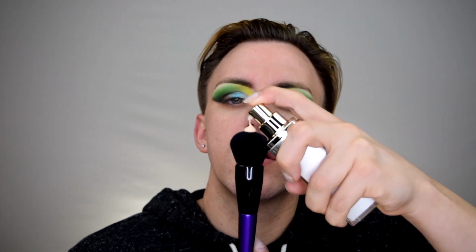I primed using the Winky Lux Whipped Cream Primer and the Tatcha Dewy Skin Cream, as well as the Smashbox Photo Finish Hydrating Under Eye Primer. I'm old, so I get kind of creasy on my under eyes, so hydration is always key. Now I'm gonna go ahead and take a few pumps onto the back of my brush.